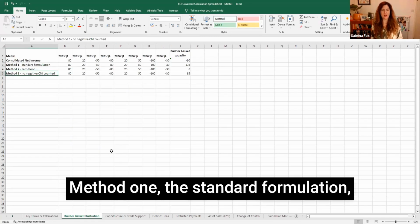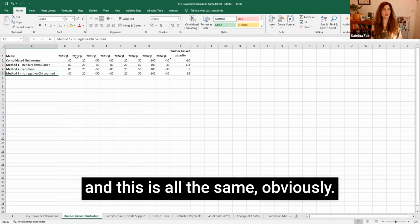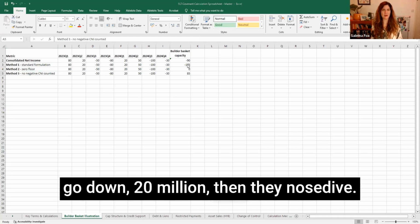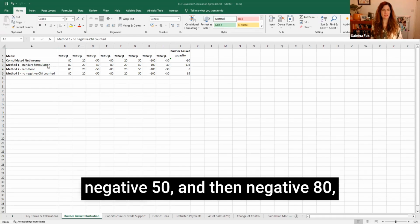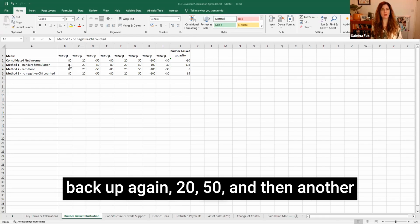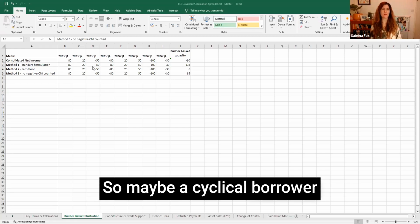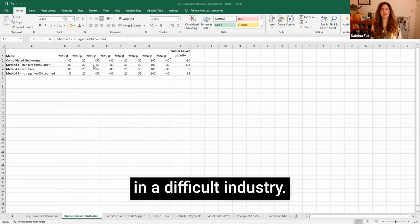Method 1, the standard formulation, and this is all the same, obviously. So standard formulation, borrower is doing pretty well, 80 million, then things start to go down, 20 million, then they nosedive, -50, and then -80. Back up again, 20, 50, and then another nosedive, and then recovering then. So maybe a cyclical borrower in a difficult industry.